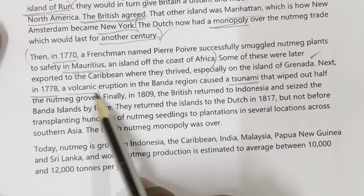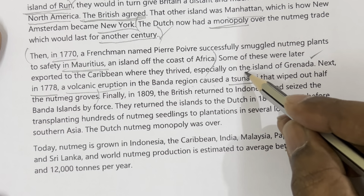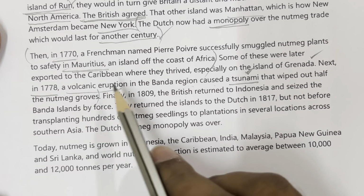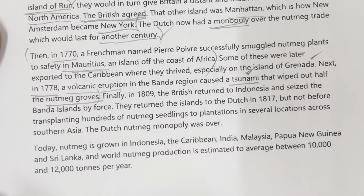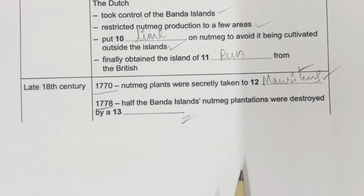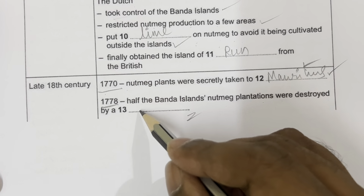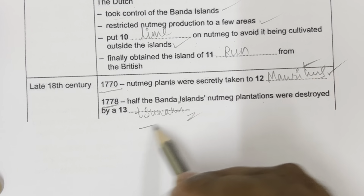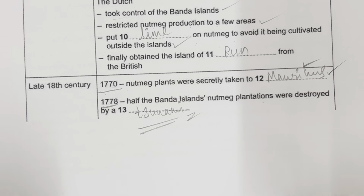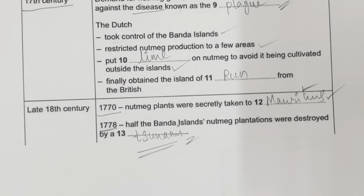Is it volcanic eruption or tsunami? What do you think? Answer should be tsunami, not the volcanic eruption. Volcanic eruption caused the tsunami, and the tsunami wiped out the nutmeg groves. That's what he's talking about. So half of the Banda Islands nutmeg plantations were destroyed by a tsunami. So be careful about the spellings, guys. T is silent here. Even if you miss one letter, the spelling would be considered as wrong.